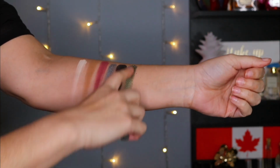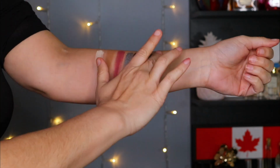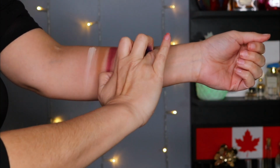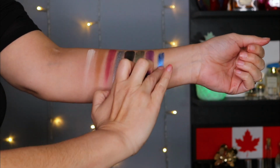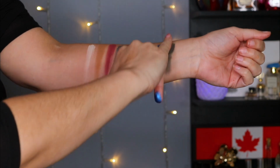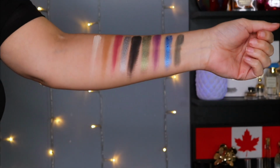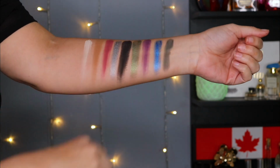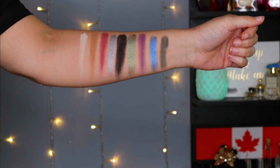Then we have Deuces, Beat It, Bitch Please, and the last one is Mic Drop. It's like a really deep, deep olive green. But look at that blue. It's so pretty.